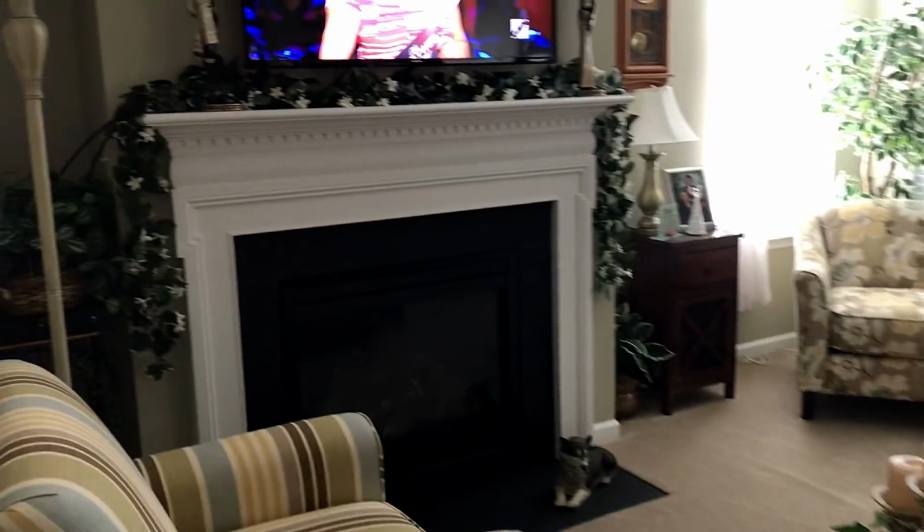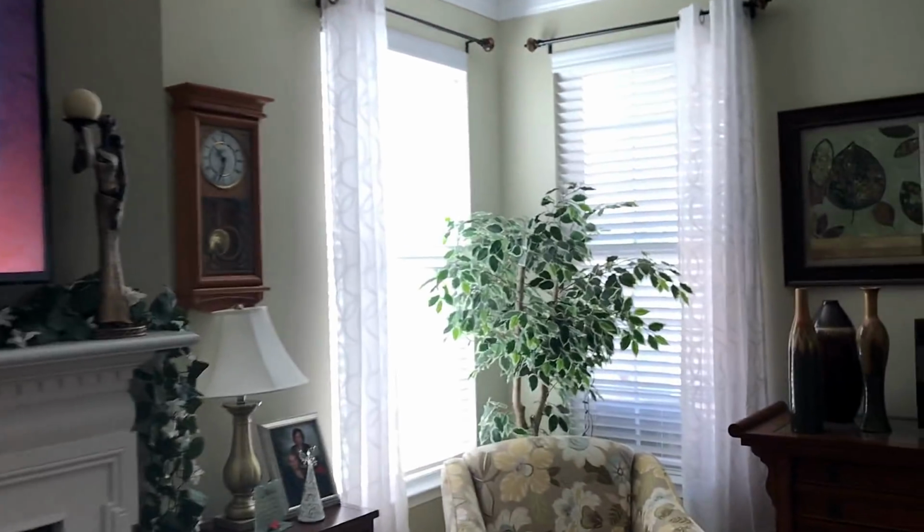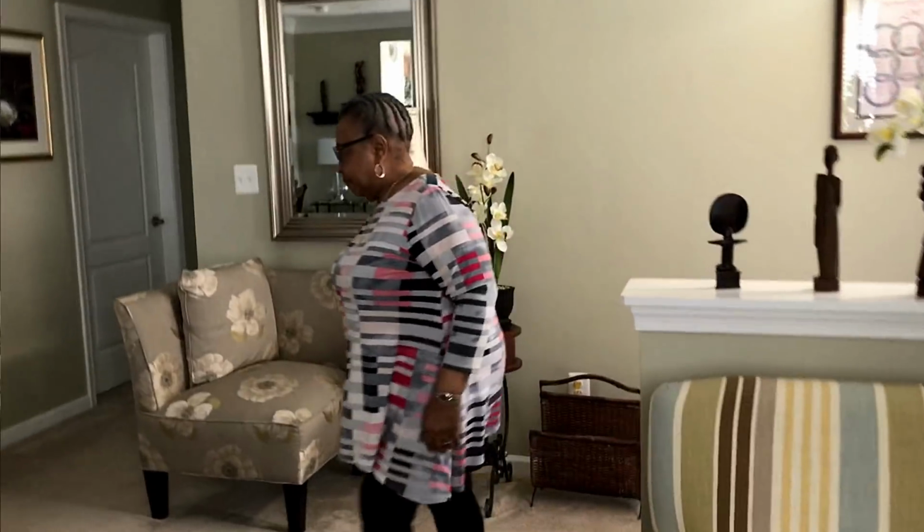So let me take them through here. She has a fireplace, she has her TV, standard stuff. It's nice and big. Got her ceiling fan up there. And there's her entryway.